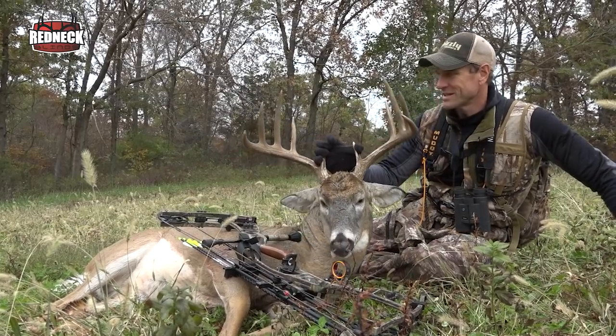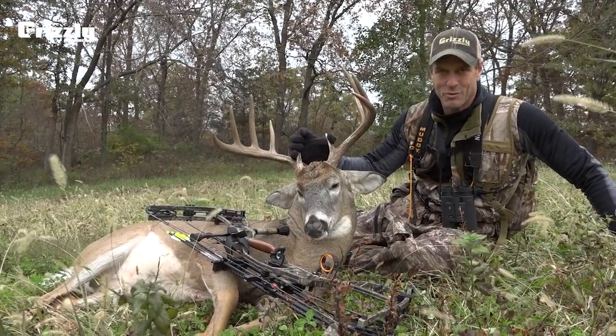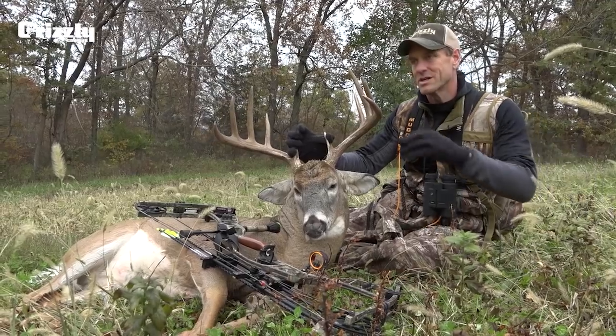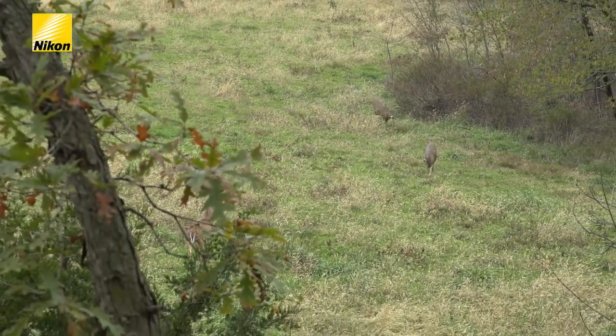I love it when they do that. It sure makes hunting them a lot more fun. I've hunted my share of bucks that were nocturnal and you never even see them. It's fun to hunt some that occasionally are very daylight active like this one.